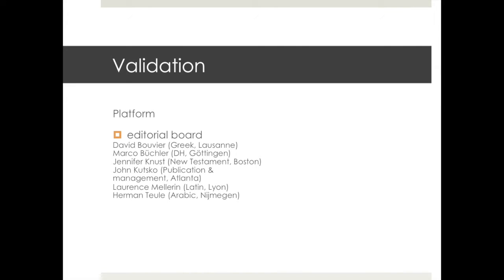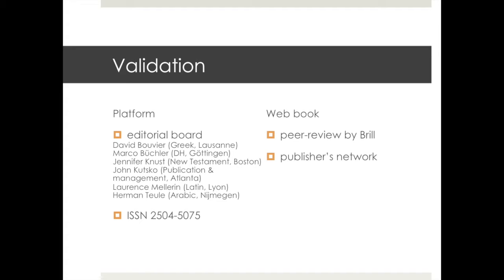Some precision about the validation or certification in the project, which is an important issue for digital communication. For the platform, we have gathered an interdisciplinary editorial board to ensure the quality of our content. In addition, an ISSN was requested for the platform, and all the published materials can be referred to with this number. Regarding the webbook, the object will follow the classical way for a publication. It will be peer-reviewed under the supervision of Brill. It is of course also a big advantage to benefit from the publishers' network for the dissemination of our research.